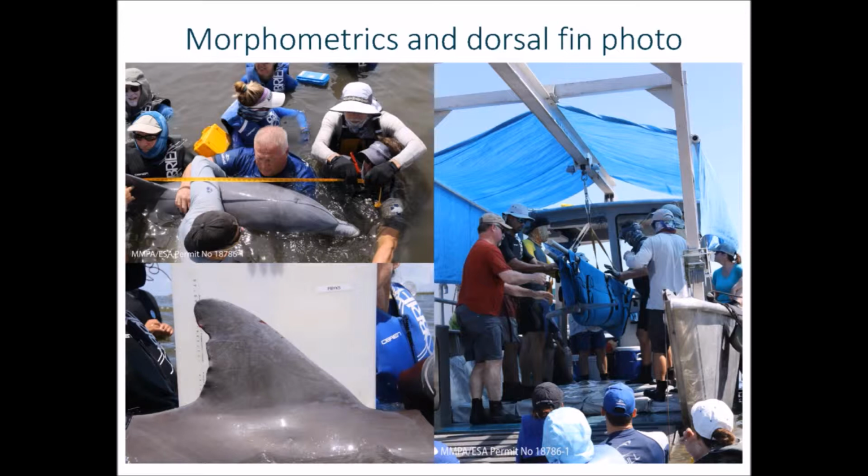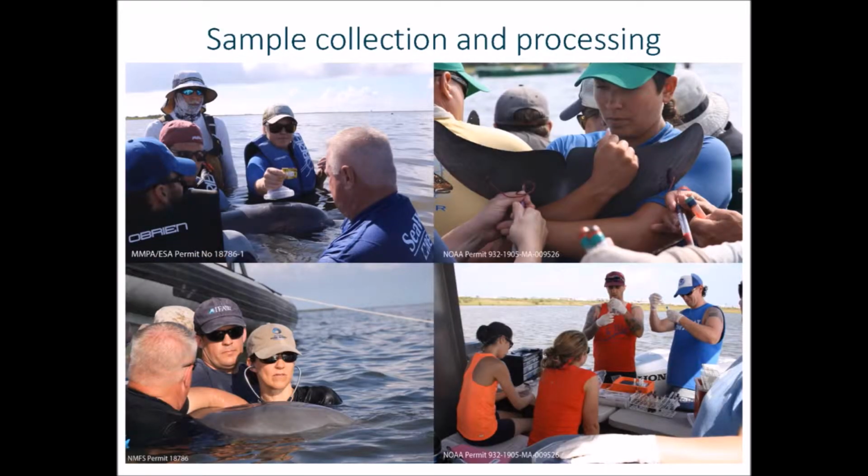We collect information on perhaps breath and CO2 levels. We look at heart rates and different cardiac assessments. We draw blood and do an amazing amount of laboratory analyses on these blood samples. And down on the right, that's just the sample processing team working. Since this effort, we've actually gotten another boat that's enclosed to make the sampling a little bit more streamlined.